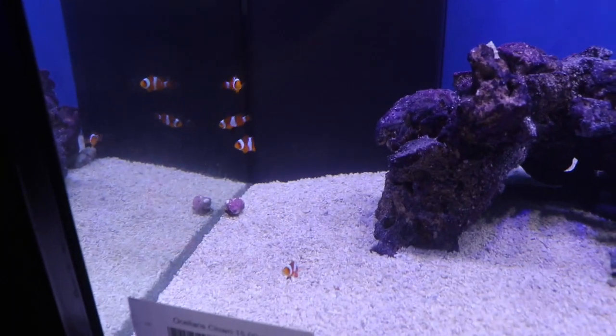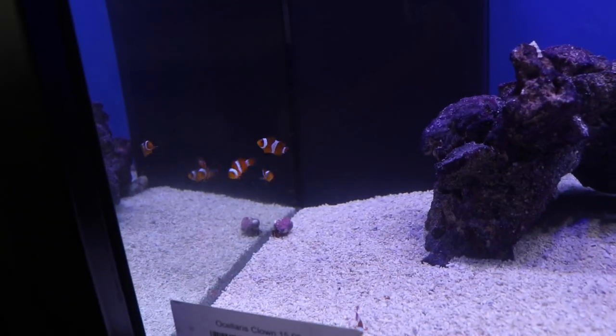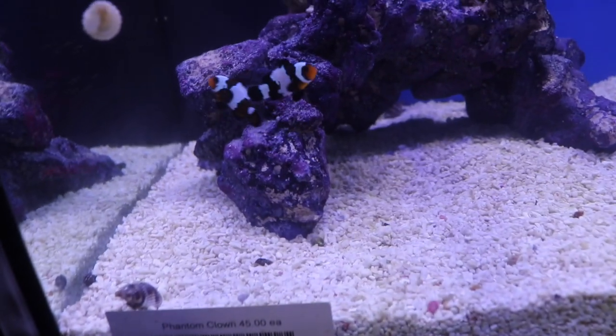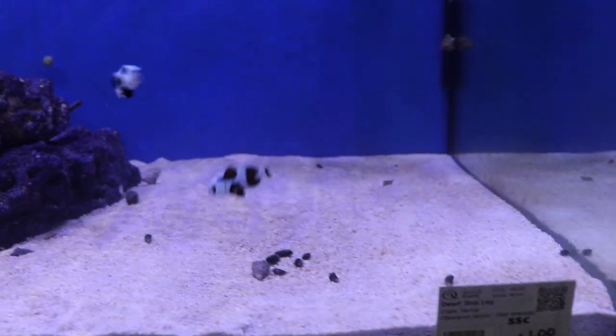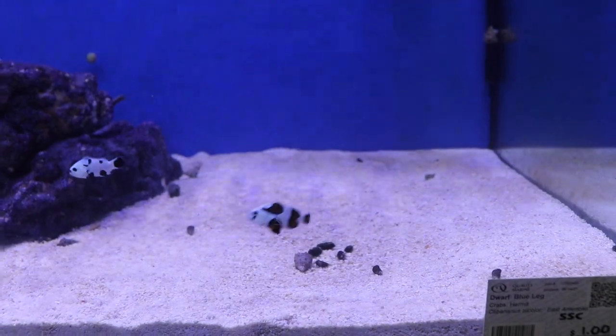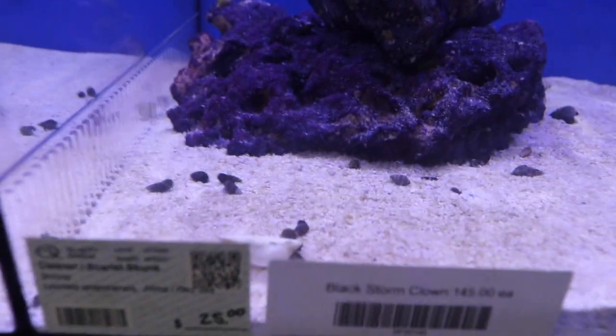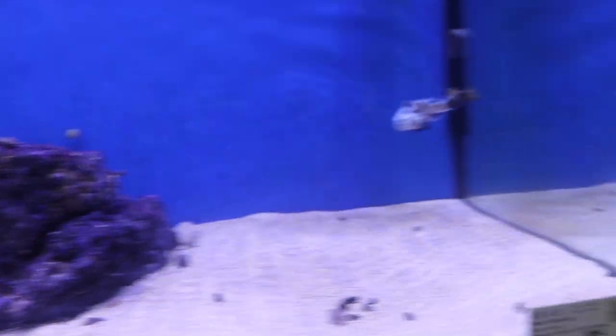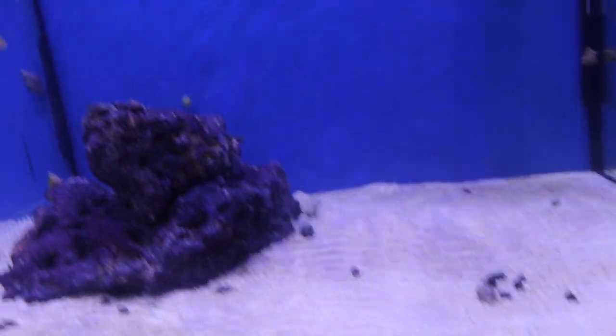These little guys have been pretty fun to have. The Nano Ocellaris, fun little guys. Some phantoms. Some black storms. So one of these, I think it's the darker of the two, is just completely goofy. He spends an awful lot of time laying on his side right by this rock, and then he'll jump up and he's fine. He's good to go. But then he goes and lays down again, and it's kind of interesting.